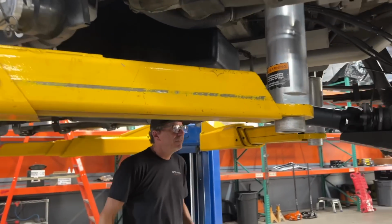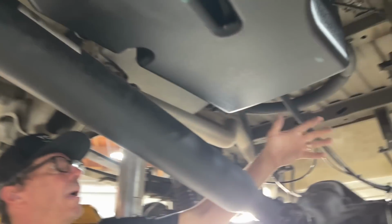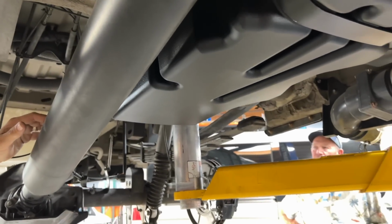Agile is constantly coming up with products based on customer needs, like auxiliary fuel tanks. I see. Does it completely replace the other tank? Just completely to replace the factory tank.